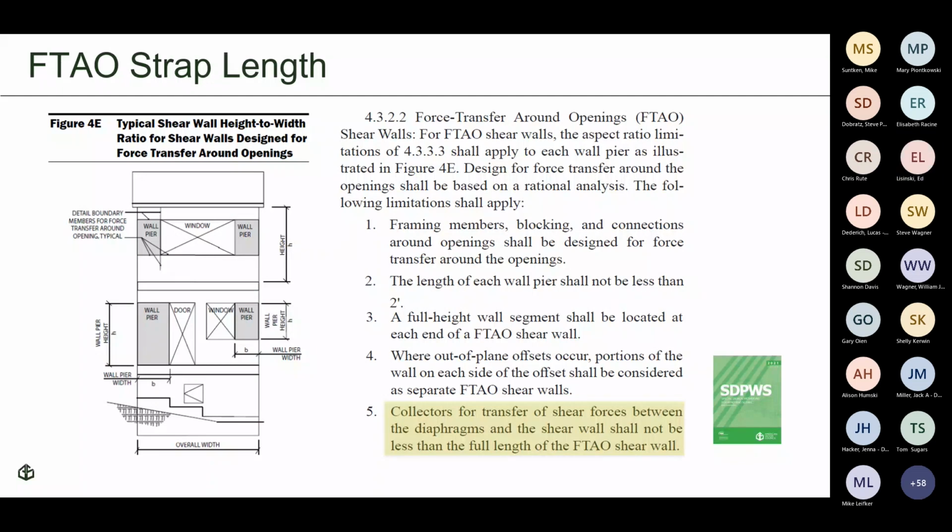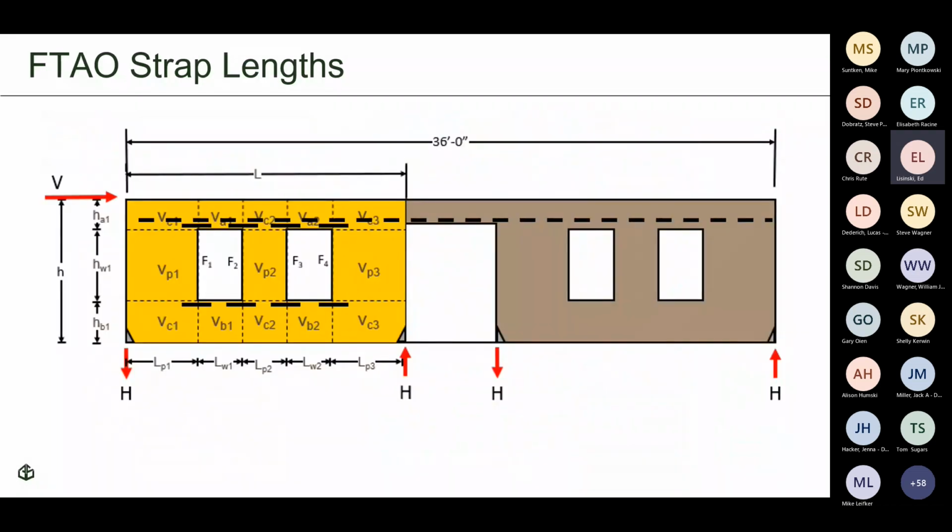But, right, and so that's that dash line up across the top there. But your ones around the openings themselves just need to be long enough to transfer the loads from one side to the other around that opening.